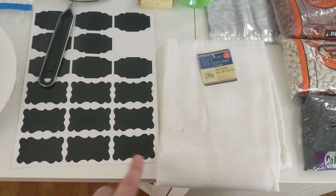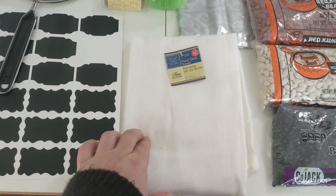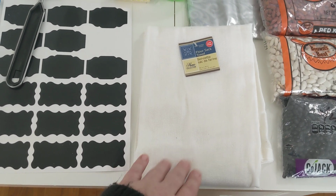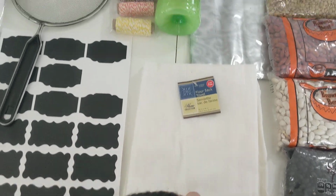They're nice. This is a flour sack towel that I found in the kitchen department, and I have been using this in place of cheesecloth. It's a little bit finer weave, and it does a good job of straining out small seeds from berries and things like that. So I use those in place of cheesecloth.